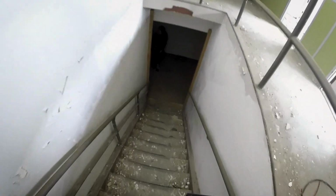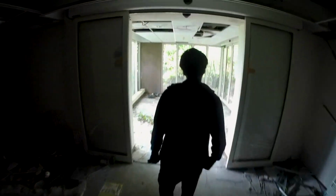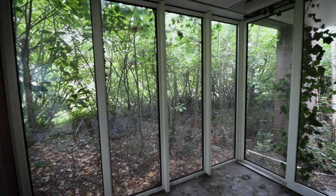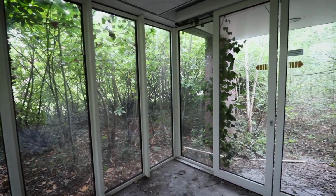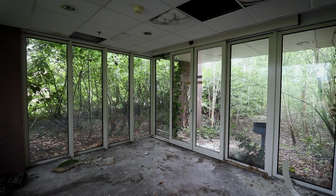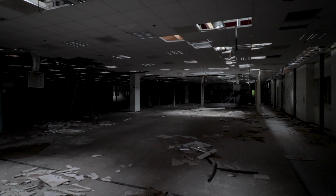In this part we were once again greeted by trash. But also a pretty cool glass entrance. With the overgrowth, it truly gave off a post-apocalyptic atmosphere. Behind the cool entrance, the real production halls began appearing. And it was massive.